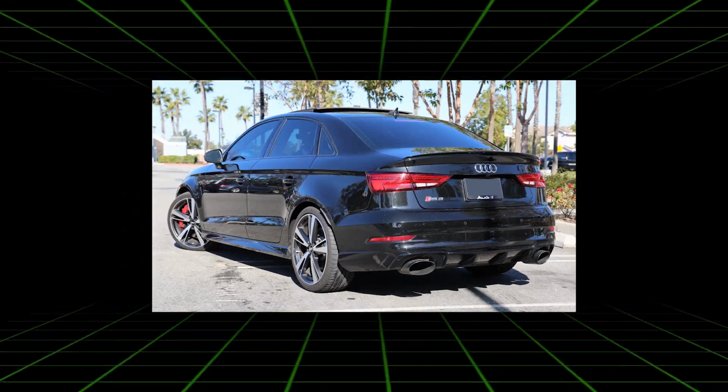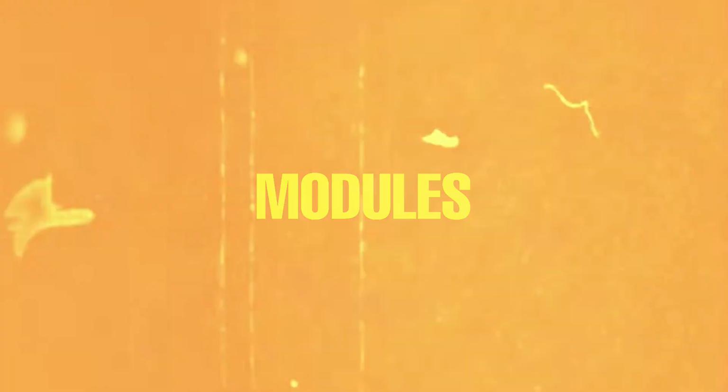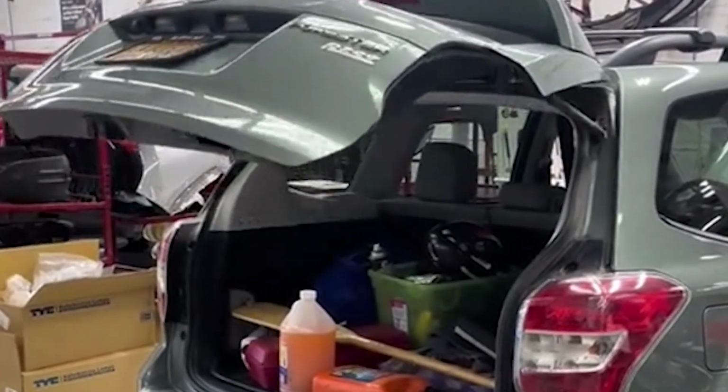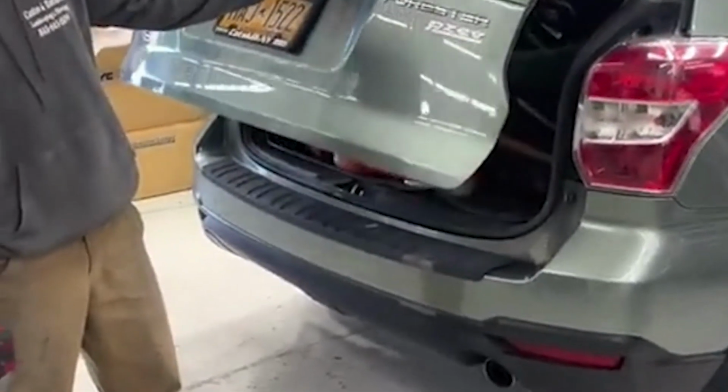These systems fail way more often than regular mechanical trunks. Failed sensors, burned out motors, broken control modules. Take Subaru's power tailgate. When that hydraulic piston fails, the tailgate can snap back with enough force to cause serious injury, especially to kids. And you can't even open them manually when they break.